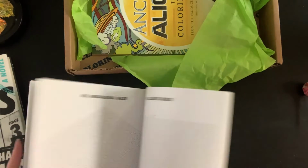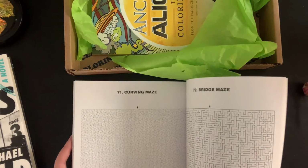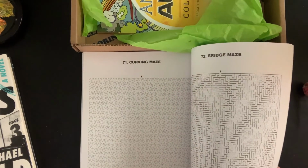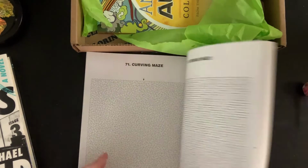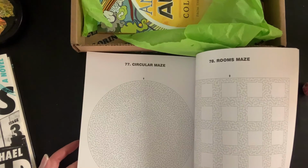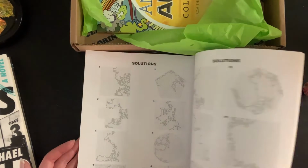Yeah, so there's a bunch of mazes. I cannot speak today. I'm just going to flip through them all. I hope you guys can see. I'm so sorry. But yeah, just going to flip through a little bit more because I might have been out of frame. I was holding it funny. And sorry for the lighting.